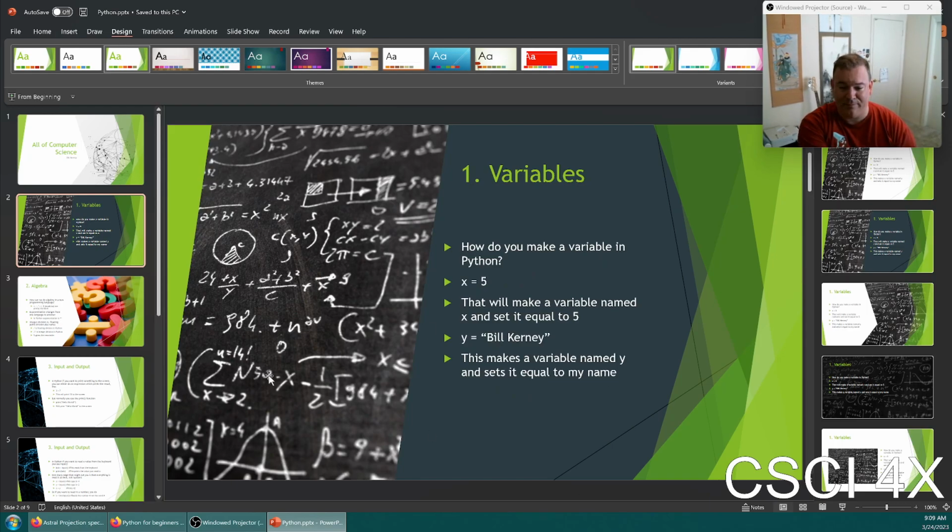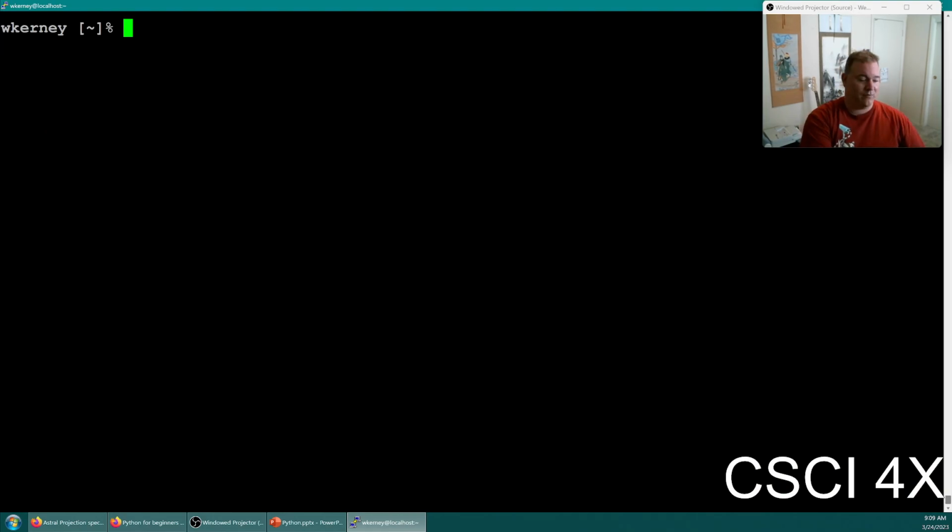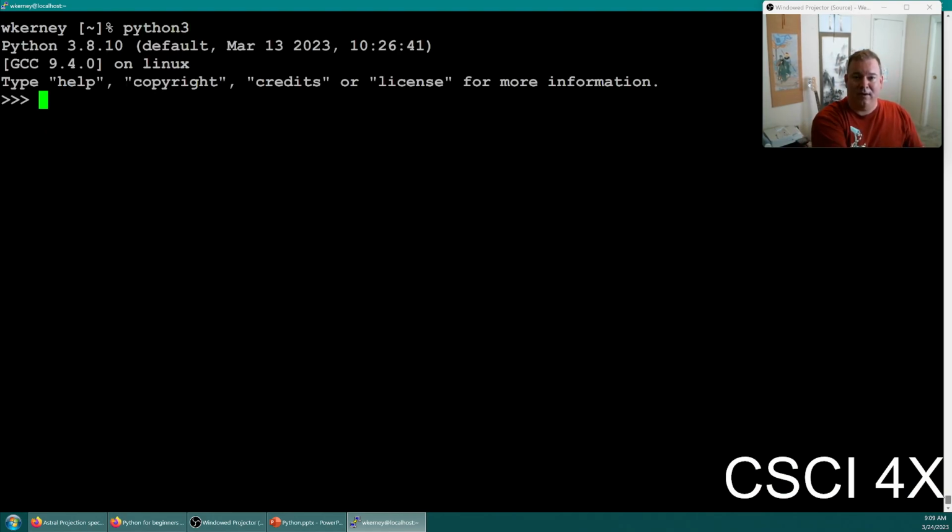Start off with the variables. Okay, so variables are very easy to make in Python. So for example, if you say x equals 5, this creates a variable named x and sets its value equal to 5. So I will switch over to an interactive prompt here, and you're going to learn how to do that through that learning path.